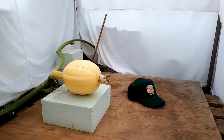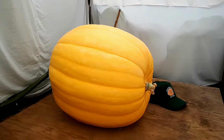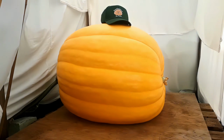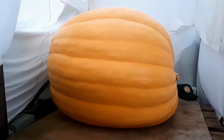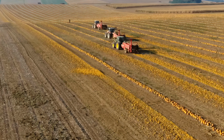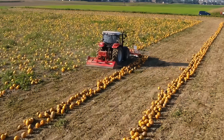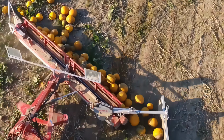Skilled farmers can even grow pumpkins that weigh up to a ton. Amazing, right? When the pumpkin's skin becomes hard and its color vibrant, it's harvest time.